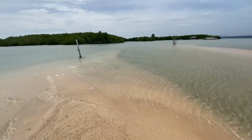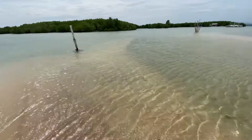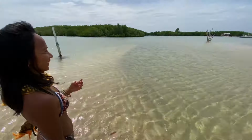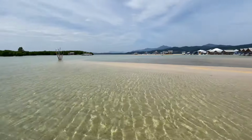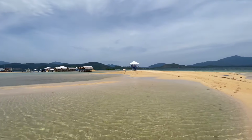And the water's so warm right now. God, it's warm. It's like bath water, really it is. Woo! Fantastic. So yeah, Honda Bay island hopping tour, highly suggest it. Amazing so far.